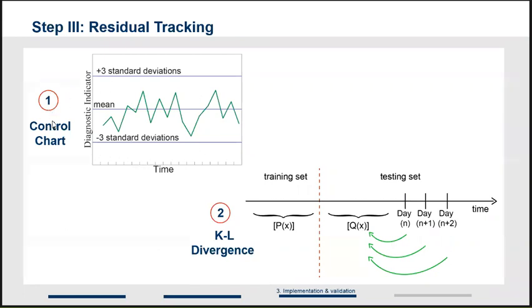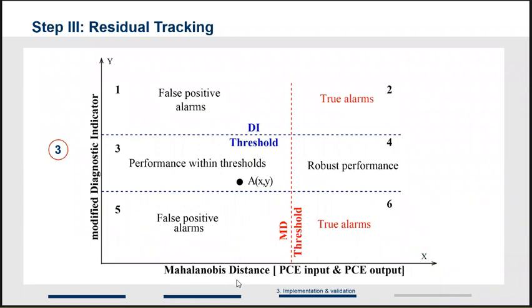So first, the control chart, which I mentioned, was applied with ±3 standard deviations and a mean value of a selected estimation set for the strategy. Then the second one is the Kullback divergence. It was set in a way that it worked cumulatively, feeding with one data point per day and adding up to the validation set. So basically, it's more like a real-time indicator. So this was the concept for the divergence measure. And then the Mahalanobis distance was used as a multivariate outlier analysis. In the data cloud were introduced the input and the output as well of the PCE model.